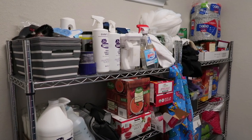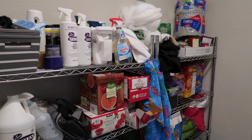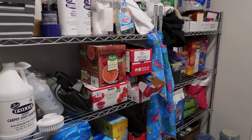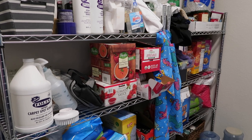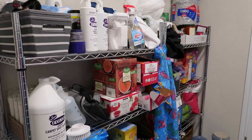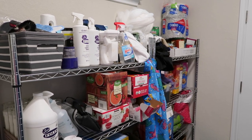So this right here is my wire shelves. I keep a lot of our pantry stuff in here. It's the overflow of our pantry stuff. I also keep cleaners and extra things like that. So I need to get this organized, cleaned off. I need to check the expiration dates on those cans and that food up there and just get this organized again.